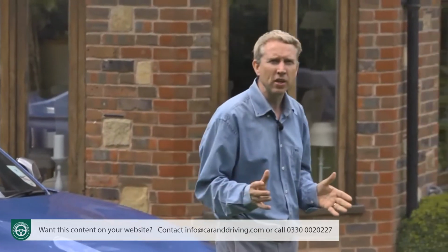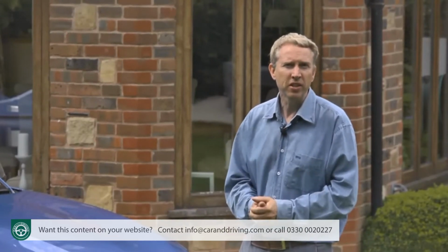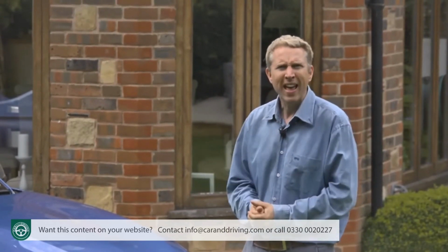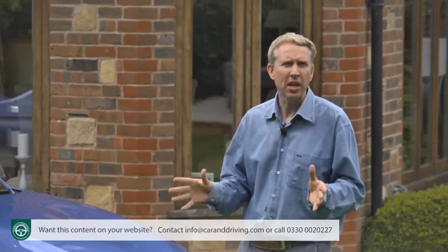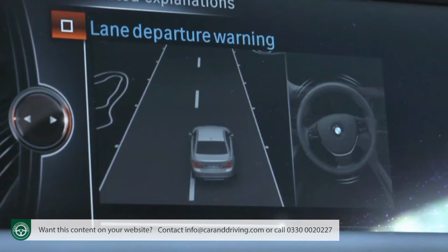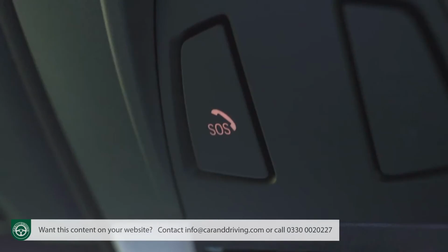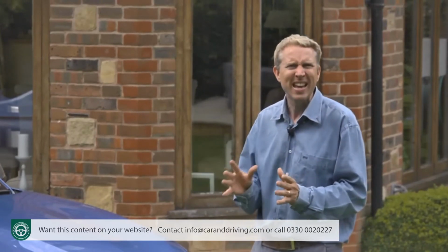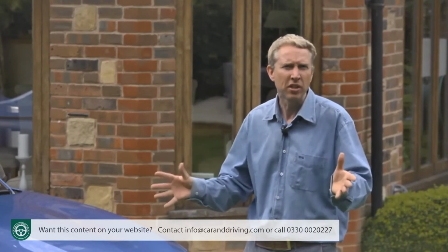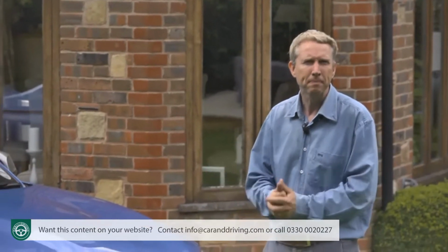Options here include the driving assistant pack, which uses a camera mounted in the rearview mirror to detect a possible collision, alerting the driver and automatically initiating braking if necessary. Also included is lane departure warning to stop dozy drivers veering out of their lanes on the highway. If the worst should happen and the infotainment setup of your 2 Series has been fitted with BMW's emergency call system, the car will automatically summon help in an accident or an emergency, alerting the emergency services to your exact GPS location. Could be a lifesaver.